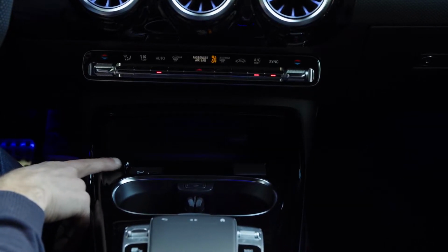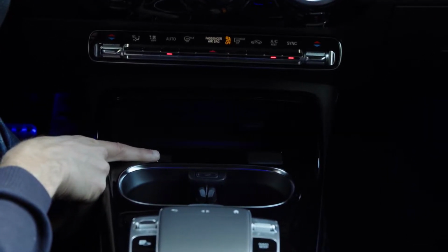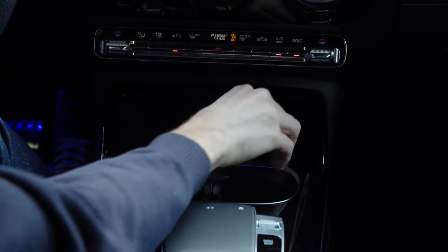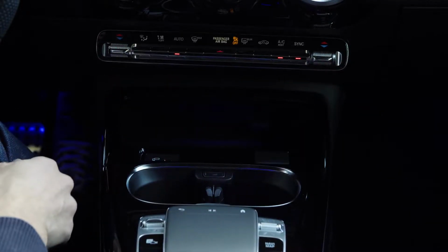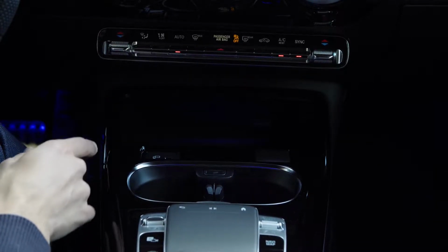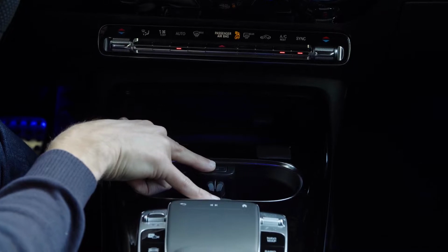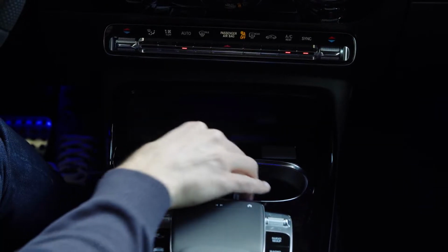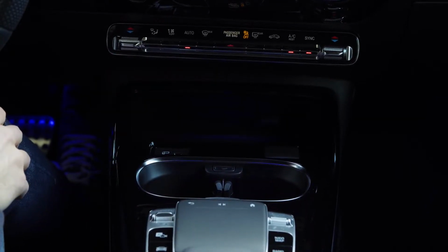Then they all set everything for USB-C. There's one USB-C for your smartphone connection for the Apple CarPlay or Android Auto in the front. Then a 12-volt power supply. Then there are some cup holders. They're adaptive, interesting when you push those buttons here. They flip out and then they're adaptive, and you can just close them again if you like.